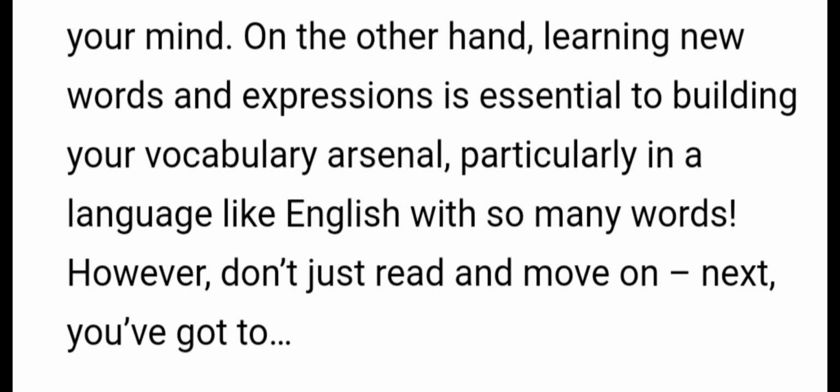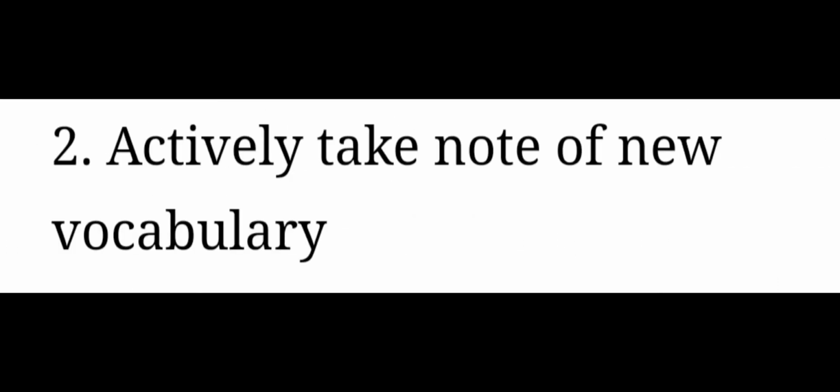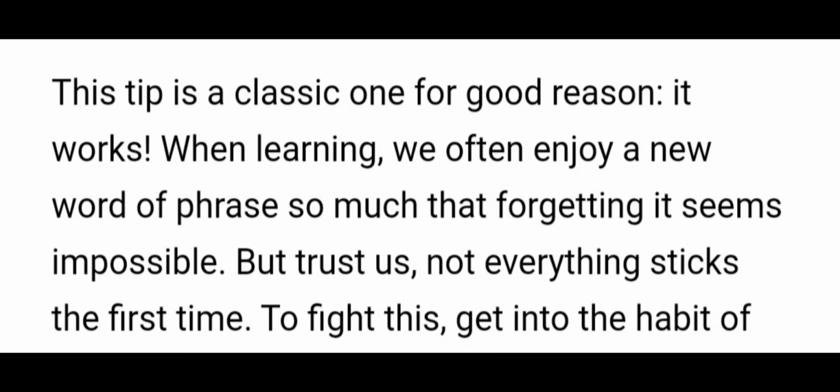However, don't just read and move on. Next, you've got to 2. Actively take note of new vocabulary. This tip is a classic one for good reason. It works. When learning, we often enjoy a new word or phrase so much that forgetting it seems impossible. But trust us, not everything sticks the first time.